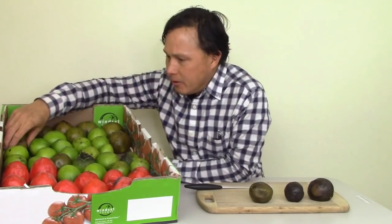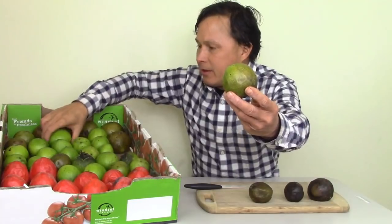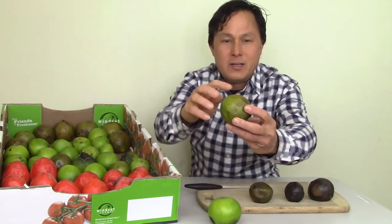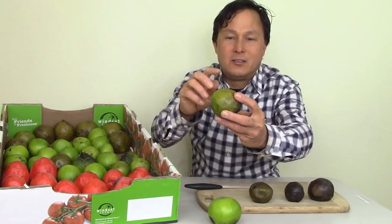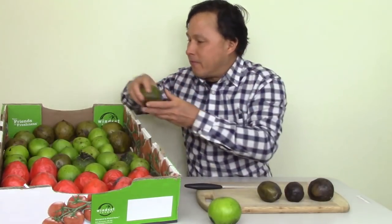Now, these are in different stages of ripeness. If you look at this one, and maybe an unripe one, you can see green, it goes to this. This one is still kind of puffing out a little bit, but it's not nearly as ripe as this guy. I wouldn't eat it when it's like this. I'd let them go a little bit further.